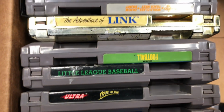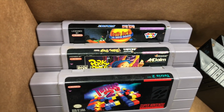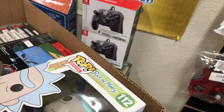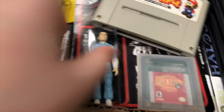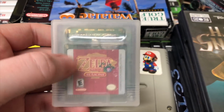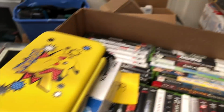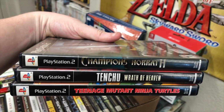Nothing too crazy in here. A couple of these ones up here have their manuals. And then some Super Nintendo games. And then over here we have Rick and Morty Pop, a little reaction alien figure, Mario RPG, Famicom, and Oracle of the Seasons, a Country Club Golf for Super Nintendo, some pretty good PS2 games here.